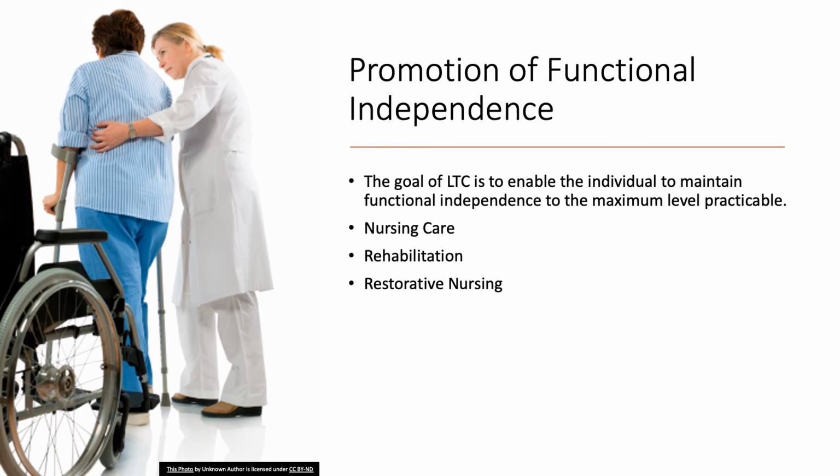Role of the promotion of functional independence. Again, when a patient or resident is admitted into a facility, the goal is to make sure that we help maintain their functional independence. We don't want the patient or the resident to decline in their functional state. So the disciplines of nursing, rehab, and restorative nursing bridge together a goal to help maintain that functional status, their functional independence. We want patients and residents to be as functional as possible, and that is the overall goal for their stay in our facilities.